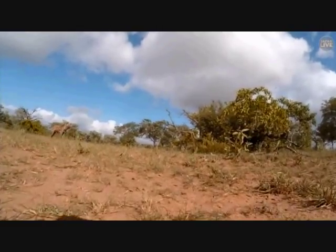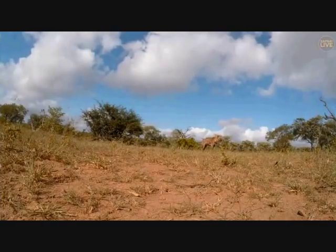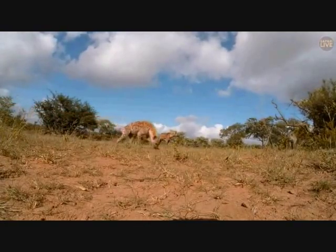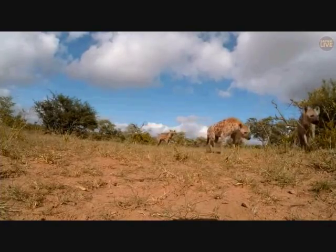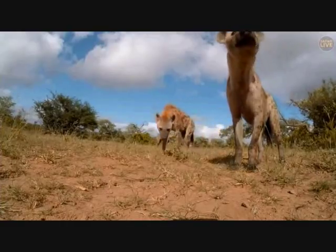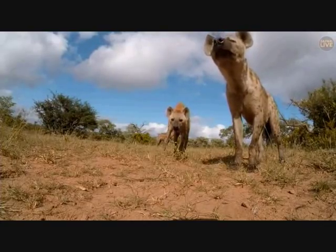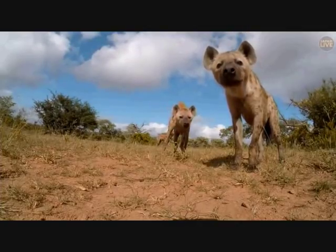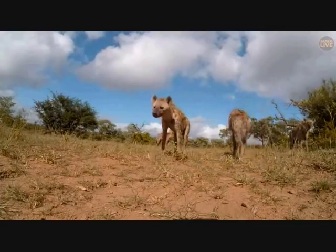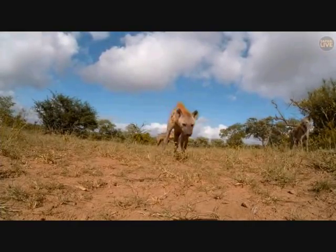I'm going to bring him forward slightly, and then turn him to face these chaps. Ooh, one of them's coming up to him. No, there we are. That's a nice shot of a hyena. There's one coming into frame now. Isn't that wonderful? Look at that. Oh, this is wonderful. This is just spectacular. Oh, how wonderful.